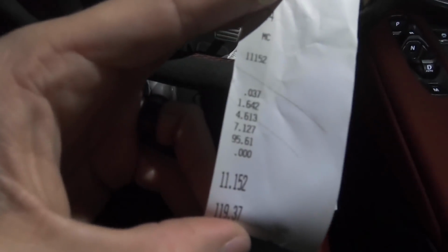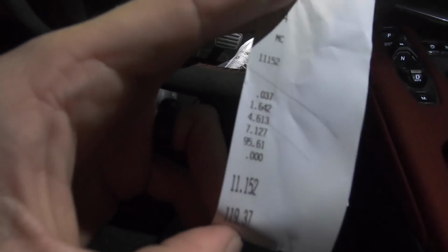Well, the Draggy got me super excited because I think you guys saw an 11.06. We really ran an 11.15 at 119.30. I literally thought, if the Draggy says 11.06, the time slip might say a 10.9, but it didn't. Anyways, guys, the C8 did amazing tonight.